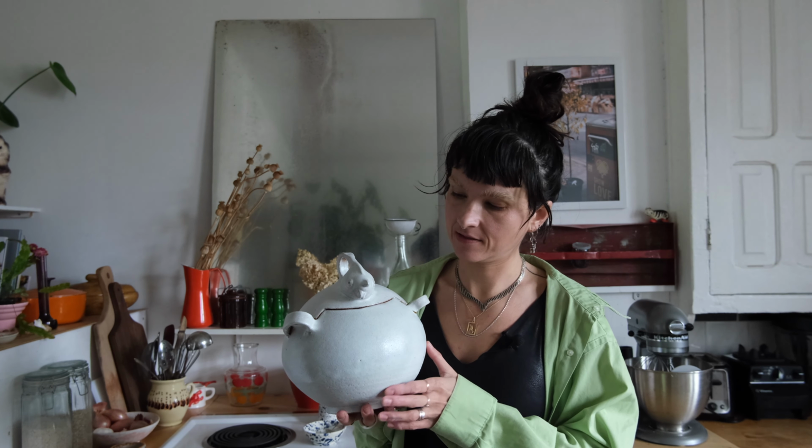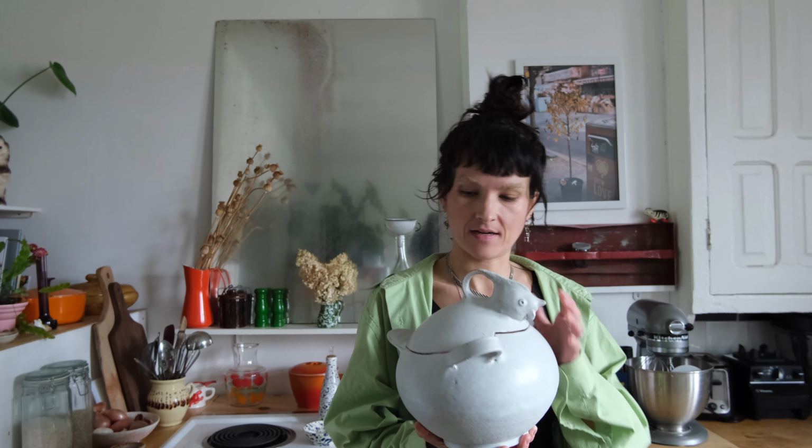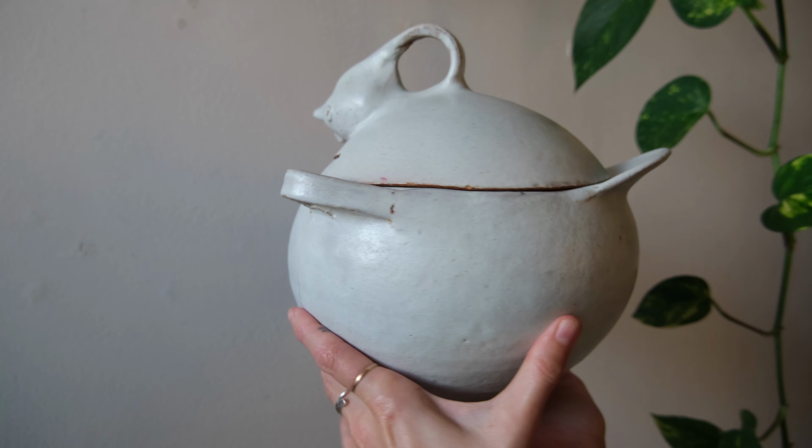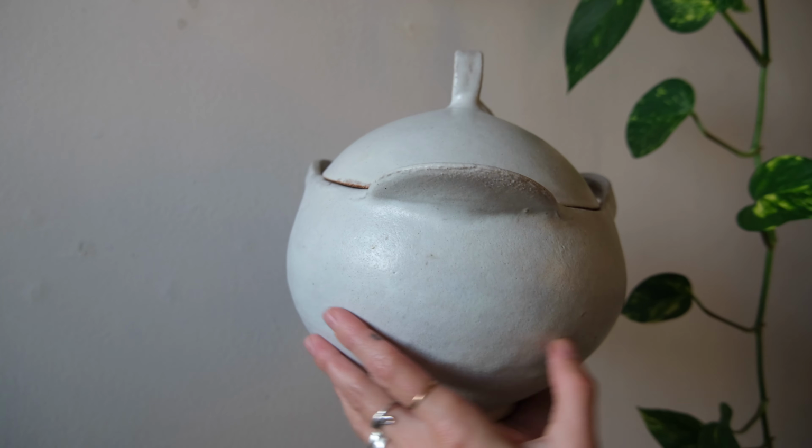Okay, this, I can't get over this one. I can't get over it. It's one of the weirdest things I've ever found. It's one of my favorite things I've ever found. We're adding to the barnyard. This chicken is perfect. Look at the body shape. It's just this round ass casserole dish.